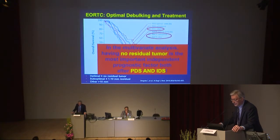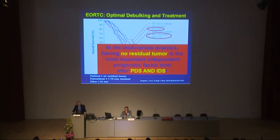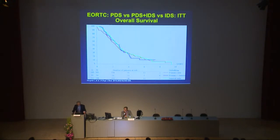And as Christina also mentioned, in the multivariate analysis, no residual tumor was already proven, for instance, by the study of Dubois and Bristow, to be the most important prognostic factor, but in this study we proved the same to be true at interval debulking. So also at interval debulking you should certainly have no residual tumor. Let's go a little bit deeper into this slide, and then I will come to the topic why I think your imaging is so important.